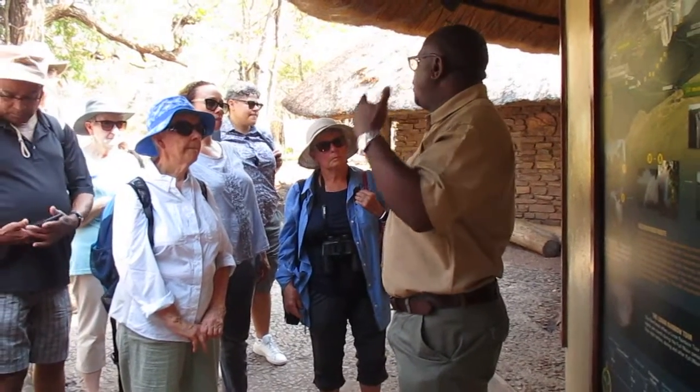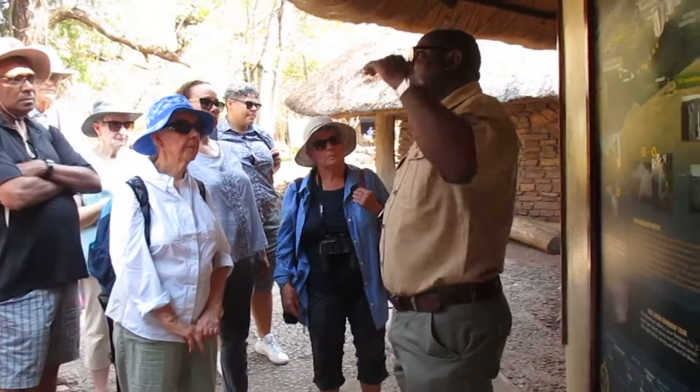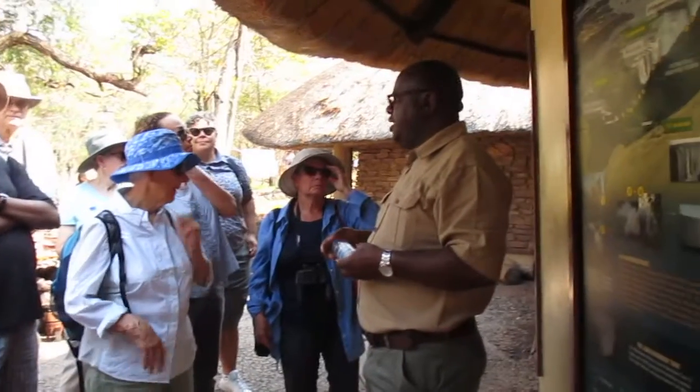We have what we call the Lake Kariba. I talked about it yesterday. That's in Zimbabwe, between Zimbabwe and Zambia. And then further downstream, we have what is called Lake Cahora Bassa. That's in Mozambique. And then it gets in the Indian Ocean.